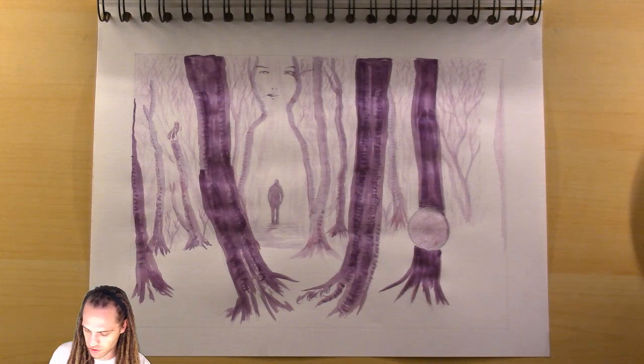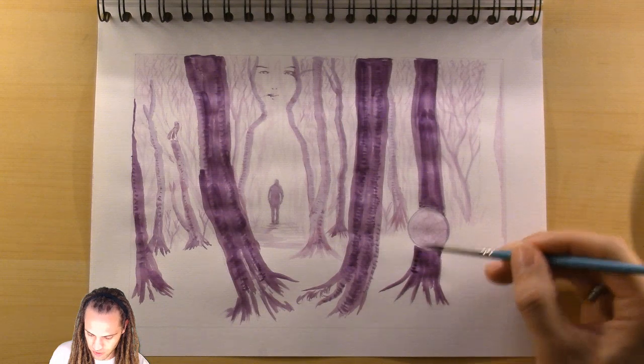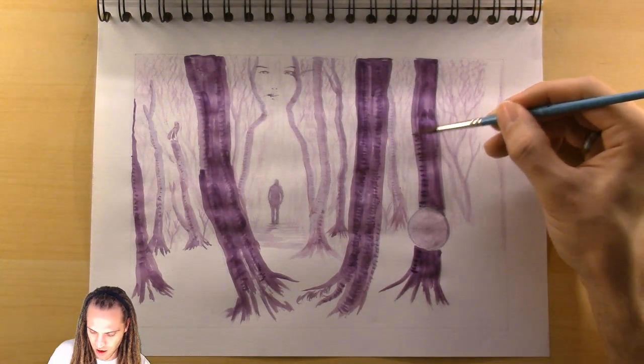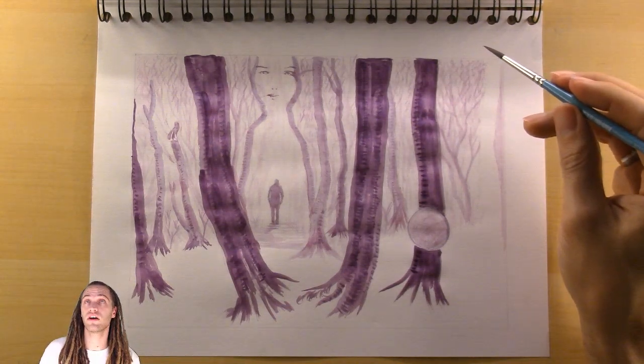My page looks all wrinkly, unfortunately, so I don't think that you guys are getting the same view of this piece as I am, so hopefully it doesn't look as terrible as I see it on my screen.